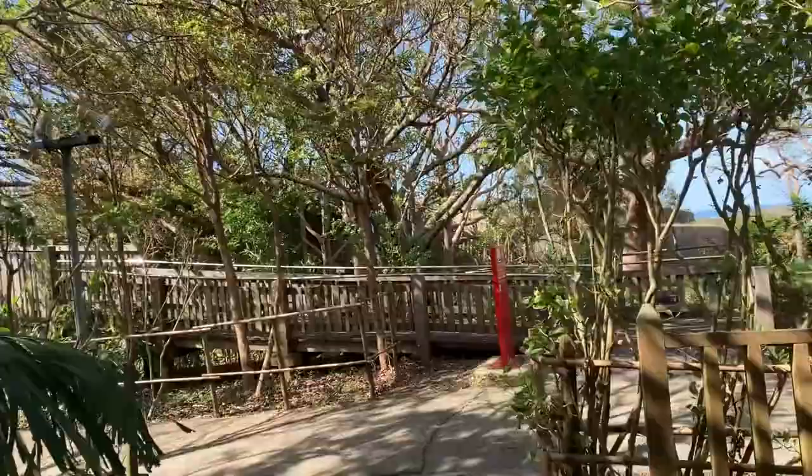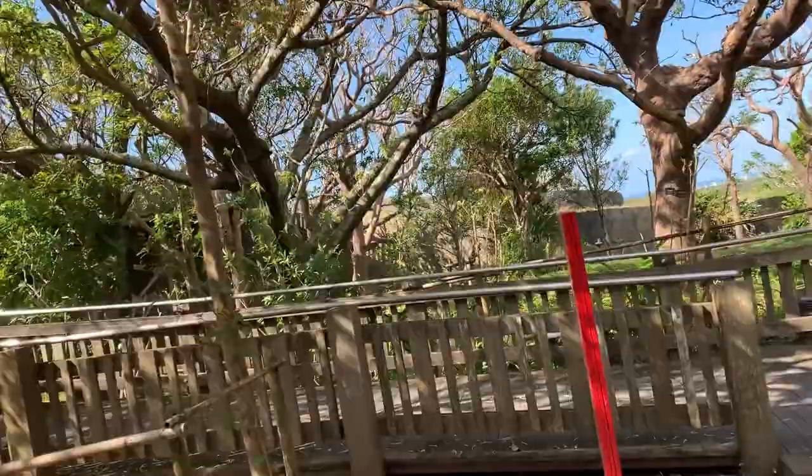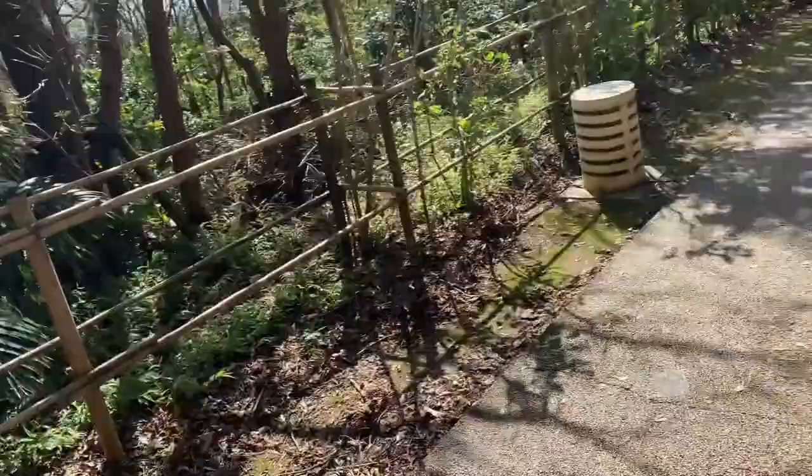We're gonna go up here. We're gonna see what the path is. You wanna go up the ramp or you wanna go up the stairs? The stairs? The stairs it is. The exercise. That's some bamboo right there. Feed the pandas.